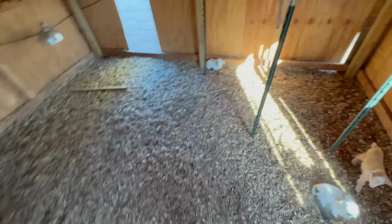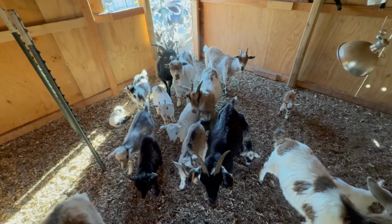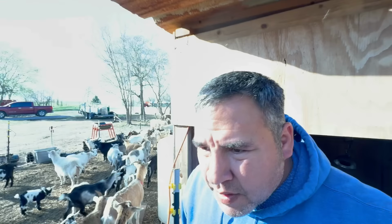Look at them, they're just all laying in here. Yep, laying around in here. I know, y'all need to find y'all's mamas. Where's your mama? Looks like we still got about 5 or 6 that are not ear tagged yet. So we got to get that going.